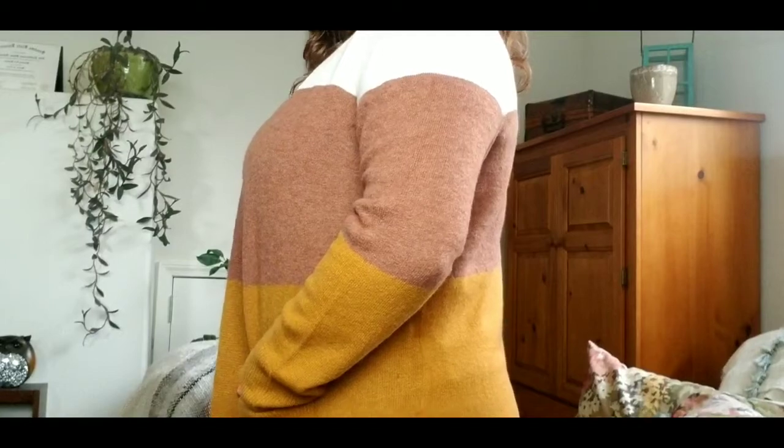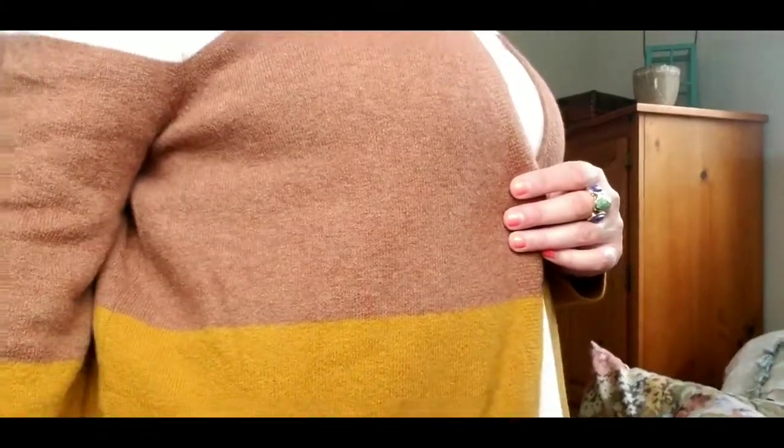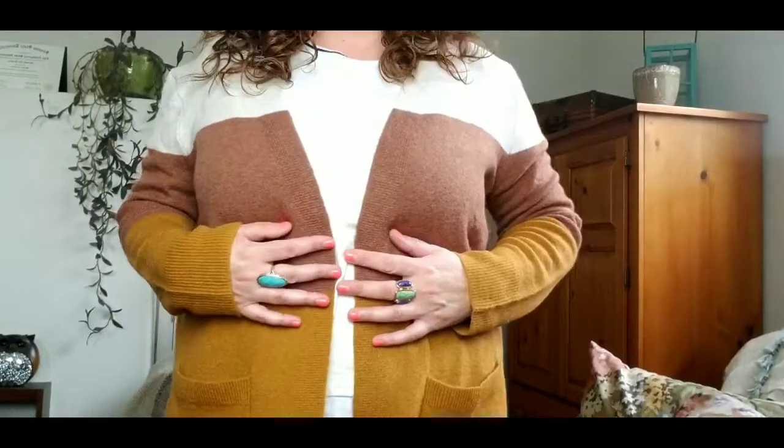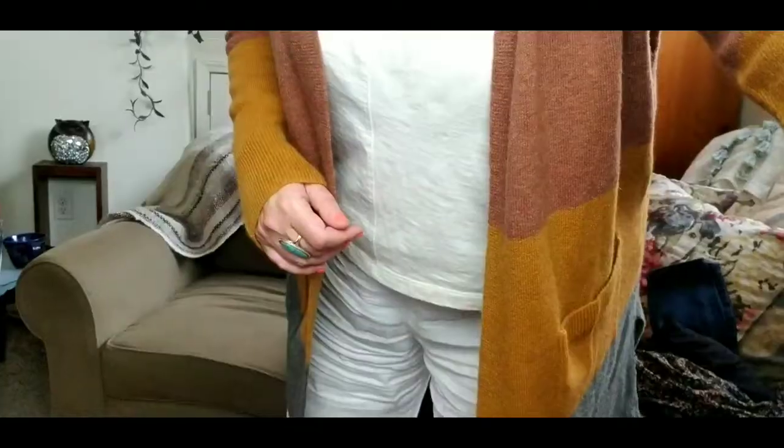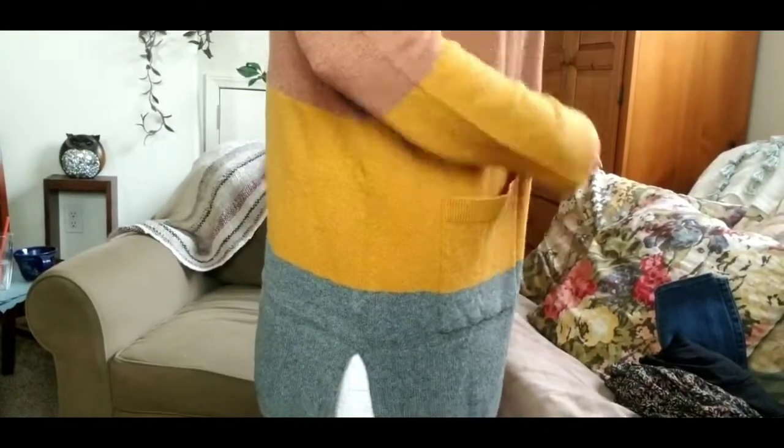Okay, so here's that Madewell cardigan. I really love it. I love the colors, and it's super soft. It has pockets. I would say this is oversized because this is a medium, so I think I could go with a small or medium on this piece.